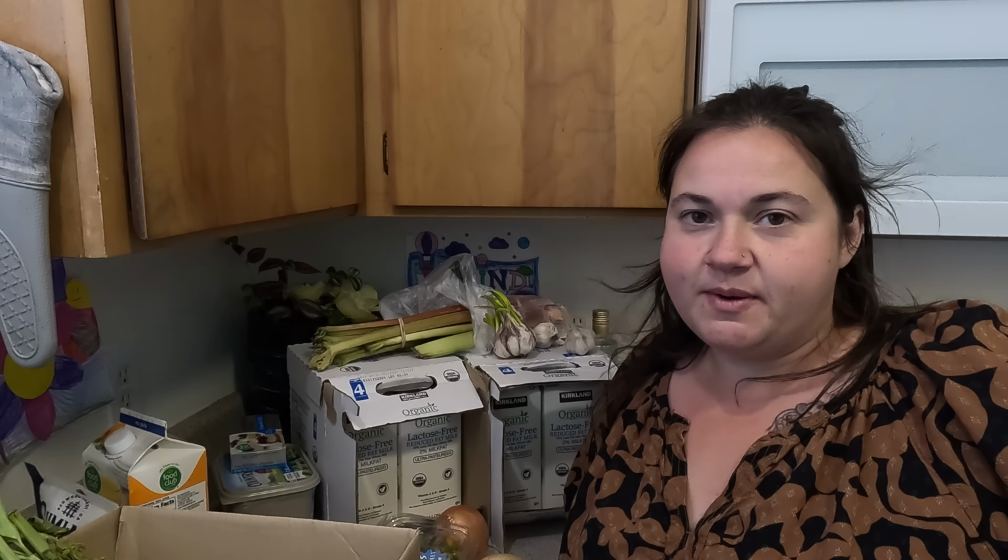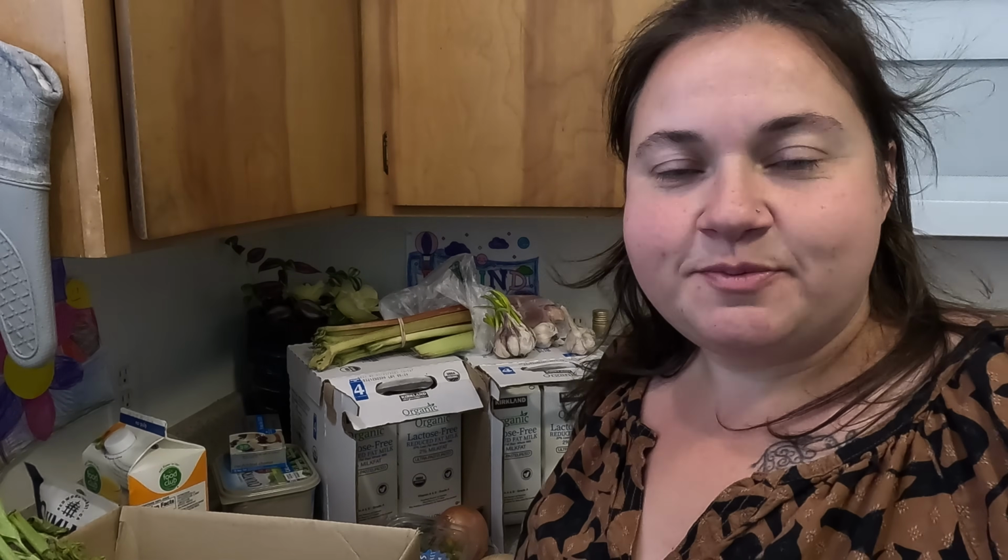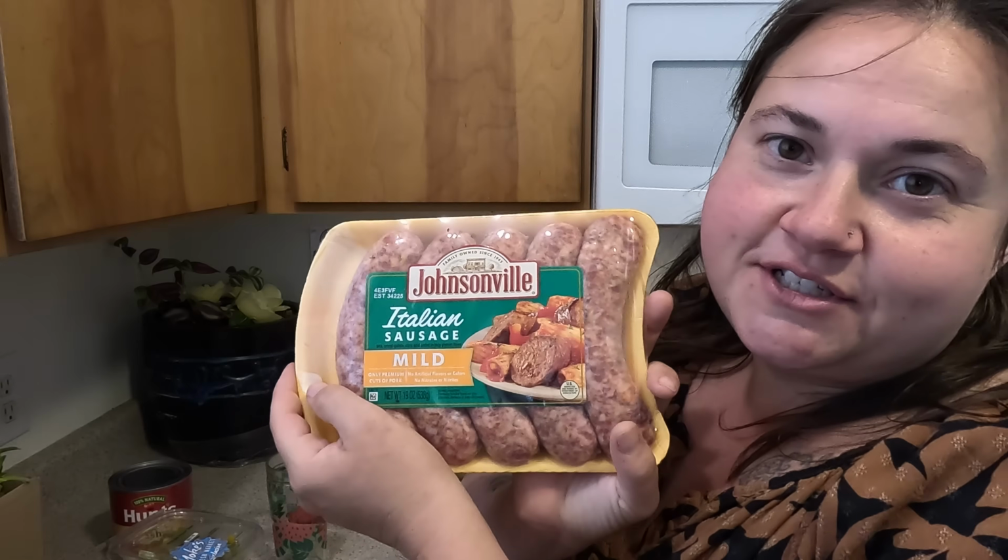I'm going to get this stuff put away, and then we are going to whip up some dinner and probably a dessert with those oat bars. So let me get this put up and I'll bring it back. Alright everybody, I got stuff put away and now I'm going to be working on dinner and dessert. I happen to have some of this Italian sausage thawed out.